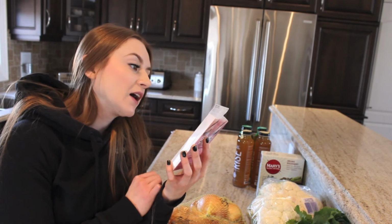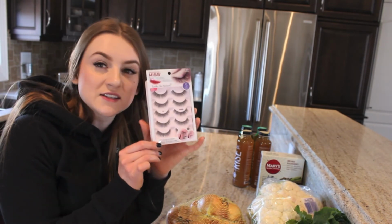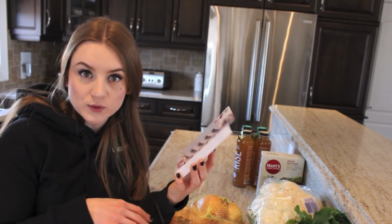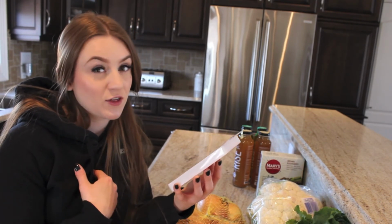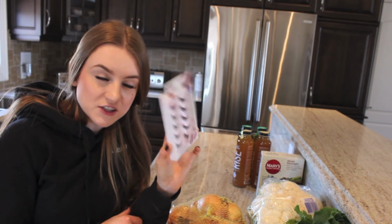I grabbed this pack of Kiss Looks So Natural Light and Soft Shy Style False Eyelashes. So Kiss is a vegan and cruelty-free brand. They do not use mink hair or anything like that. They always use synthetic or human hair, actually. So what's better, animal hair or human hair? I'd rather use human hair, just saying. But anyway, these are my favorite false eyelash style.